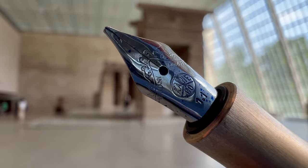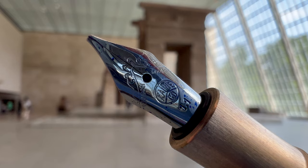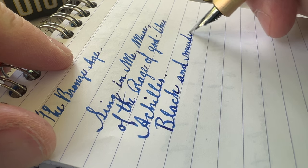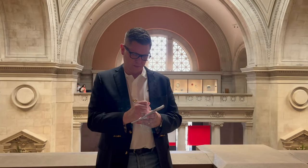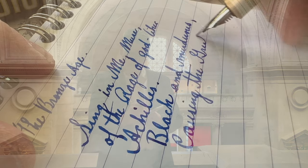This one has Kaweco's calligraphy nib, and it is absolutely brilliant, as you would expect from Kaweco. Kaweco consistently provides fantastic steel nibs that have a generous flow and are very reliably brilliant. It has some bounce, tremendous line variation, and it is made of lovely polished steel.